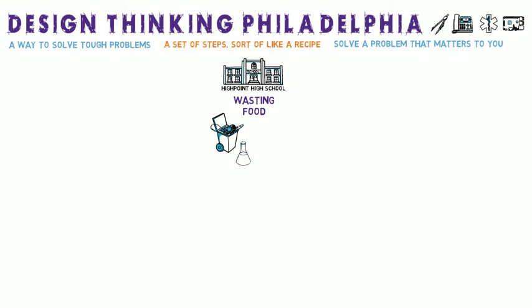How will you do that? Let's look at an example. A group of 11th graders at High Point High School noticed that a lot of students throw food away at lunchtime. At the end of the period, the trash cans are full of uneaten or partially eaten meals. This seems really wasteful. Plus, they learned in science class how food waste contributes to greenhouse gas emissions and is bad for the environment. So the students decide they'll use design thinking to reduce food waste at school.